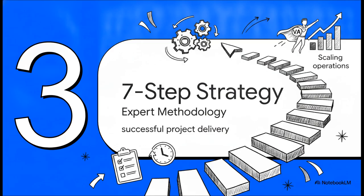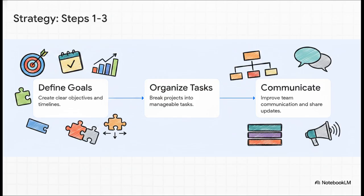All right, section 3, the 7-step winning strategy. This is our expert methodology, the exact structured process we use to guarantee successful project delivery every single time. Let's start with the crucial planning phase. Step 1, define project goals. Before any real work begins, you must create clear objectives, timelines, milestones, and deliverables. A PMVA totally spearheads this.